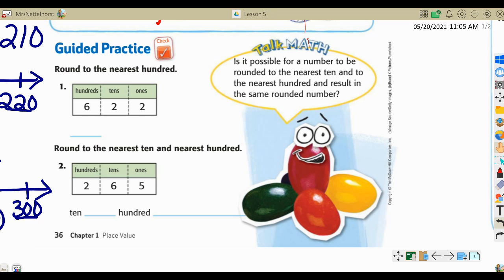So 622, round it to the nearest hundreds. Show your work on your page, write it on the line. I'm going to do it with the open number line. So if you practice the open number line, you'll be able to see if you did it correctly. Okay, so pause your video, put your answer in there, and then unpause your video.